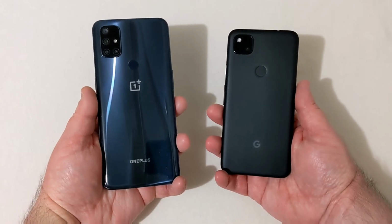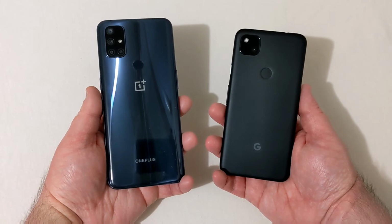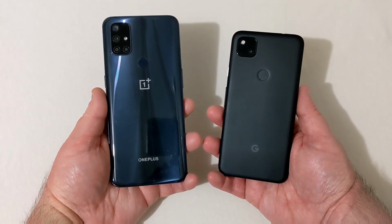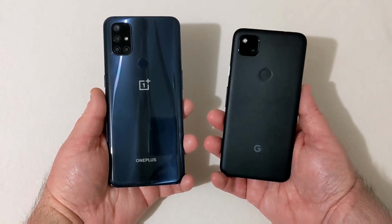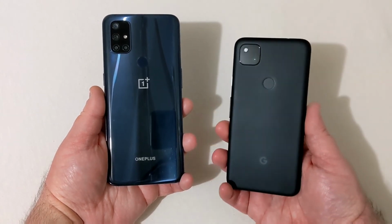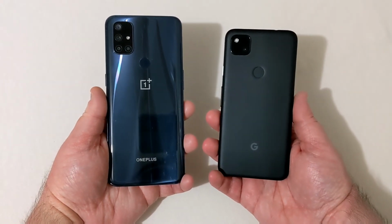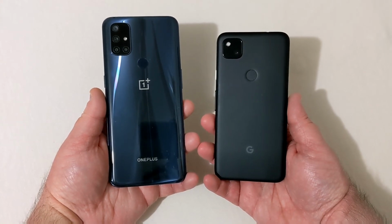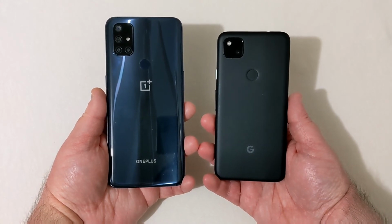So there is the test. Let me know in the comment section below what y'all like better. Honestly, if you want a 5G phone, you're not going to find one better than the OnePlus Nord N10 5G at $299. It just ain't going to happen. If you want a very compact phone with one camera versus four, this Pixel's camera, it's still boss. You can't go wrong buying either one of these phones. It's basically what you want in a phone.